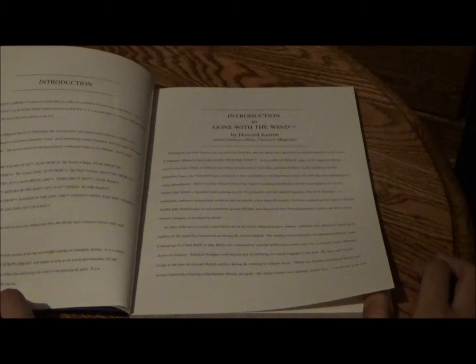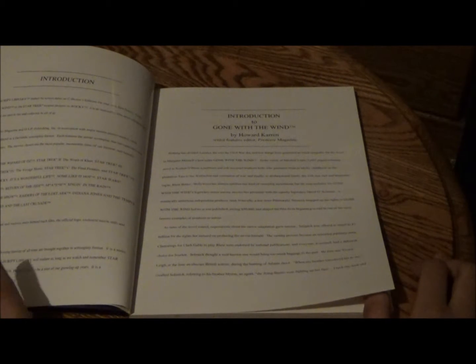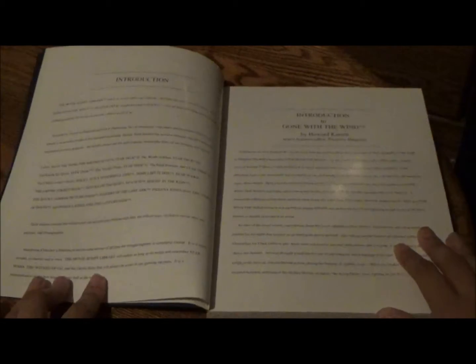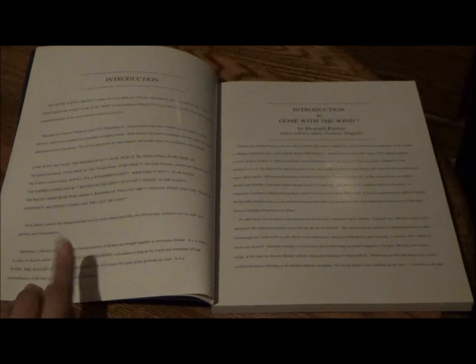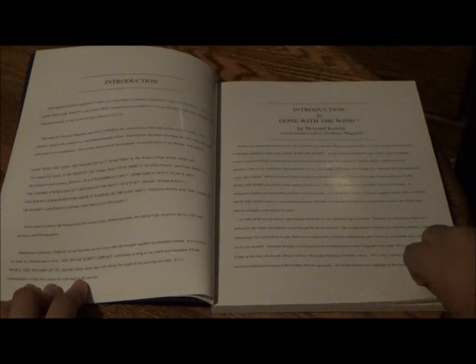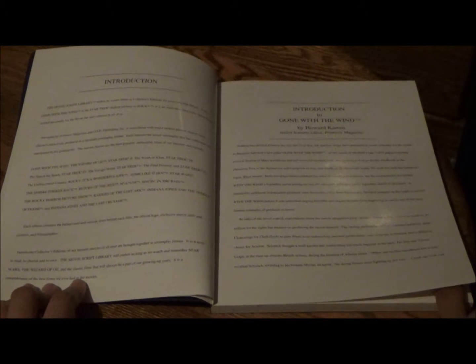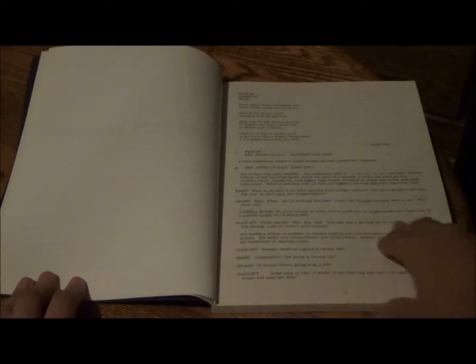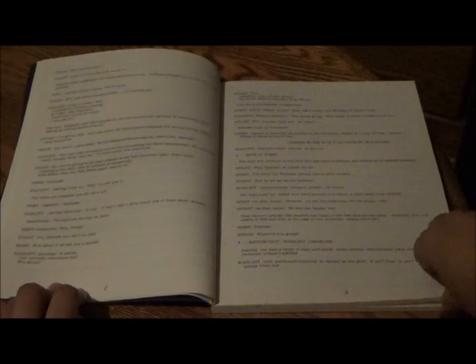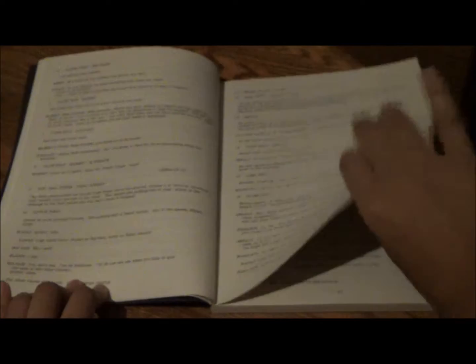It contains two introductions. One for the movie script library in general, because the movie script library is a series for Premiere Magazine. There are more movie scripts in this collection. And Harold Karens, Gone with the Wind introduction. He's Premiere Magazine's senior feature editor. So we go right into the screenplay. This is as authentic as it's ever gonna get.